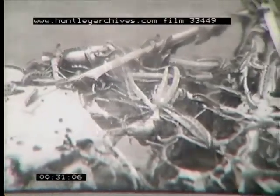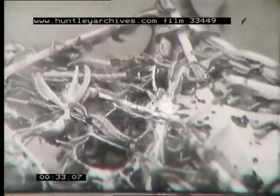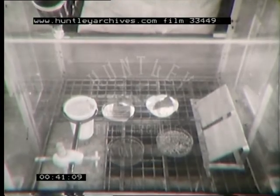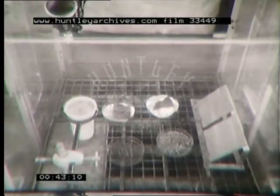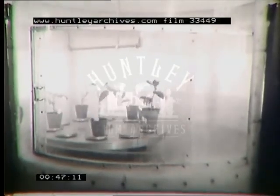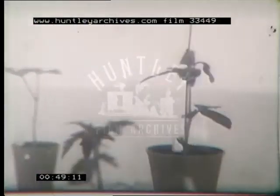Insects are bred in large numbers in order to observe the ways in which they attack the plant. Each new chemical is subjected to a number of tests which will establish its effectiveness and its ability to remain effective in adverse conditions. This test will show the ability of the insecticide to maintain its protective power through heavy wind and rain.